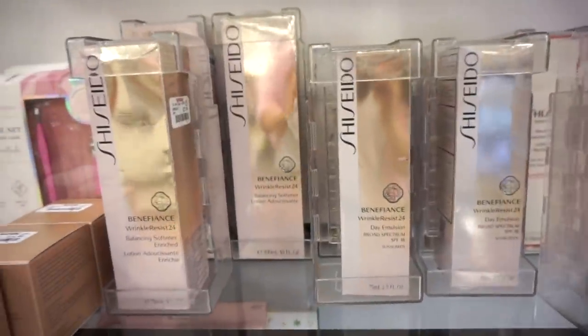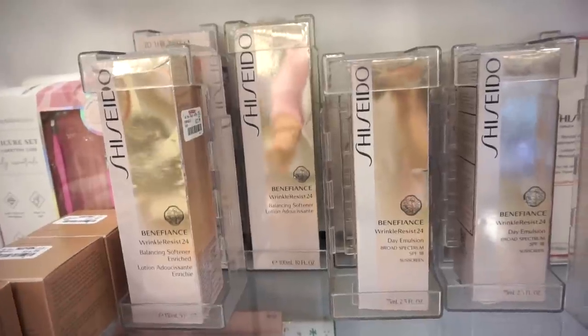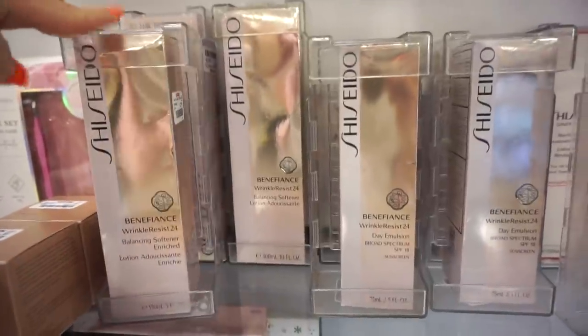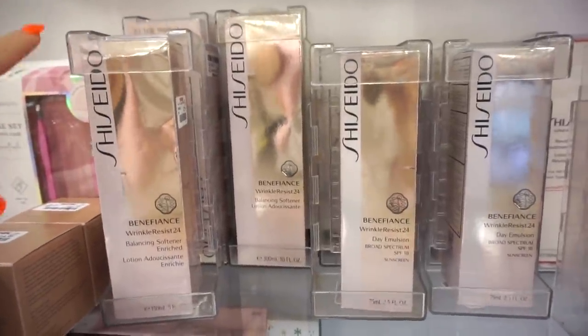I also have a bunch of goods here from Shiseido. I know that their products work out amazingly. Their under eye patches are my favorite. You could see me there, hey. So everything here is between $25 and $35, which I think is not bad at all for Shiseido.